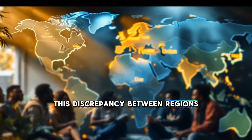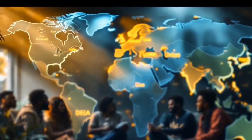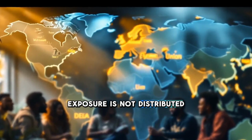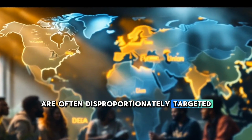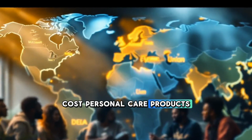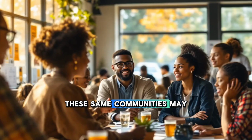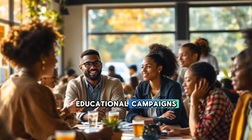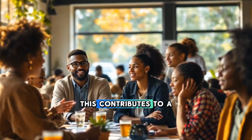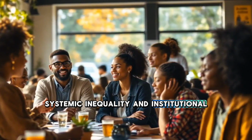This discrepancy between regions shows how policy and profit often collide at the expense of public health. The burden of toxic exposure is not distributed evenly. Communities of color and low-income neighborhoods are often disproportionately targeted with marketing for lower-cost personal care products that contain higher levels of harmful ingredients. These same communities may lack access to clean beauty alternatives or be excluded from educational campaigns around toxin avoidance. This contributes to a cycle of health disparities that compounds the effects of environmental injustice, systemic inequality, and institutional neglect.